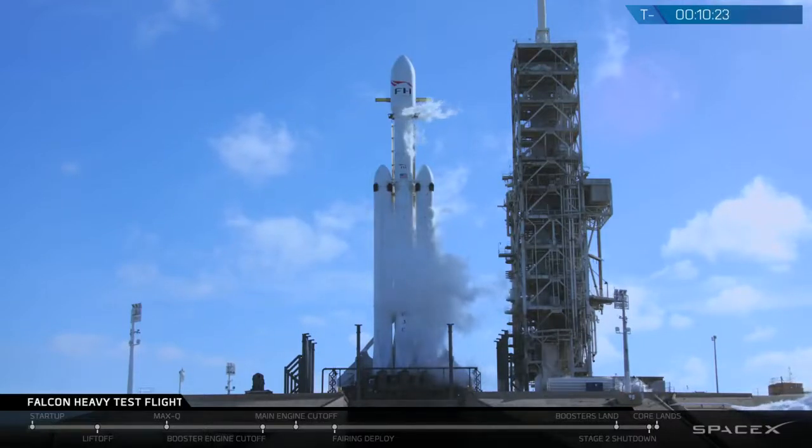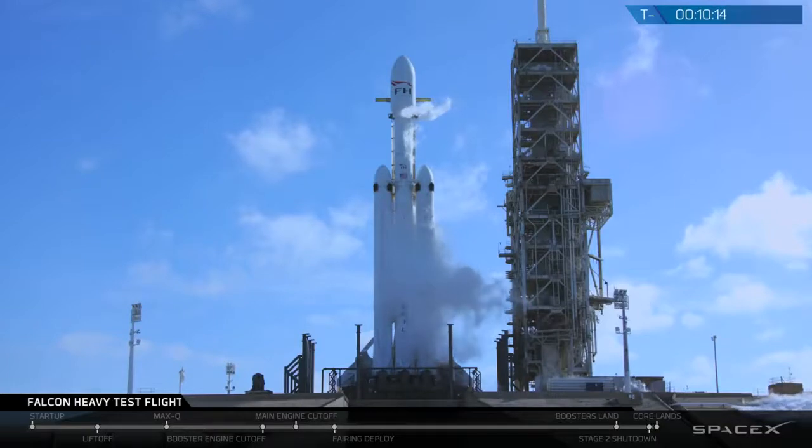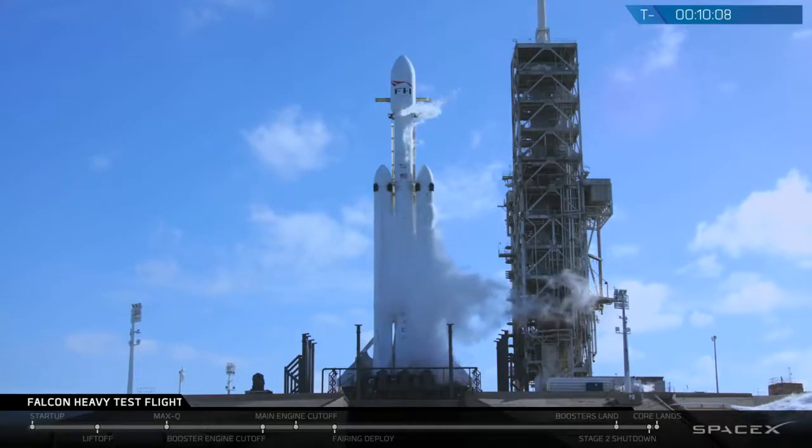core. Now we're continuing to watch the weather, making sure that the ground liftoff winds don't exceed the maximum, but they're looking good right now. We continue monitoring the upper altitude winds as reported by the balloons. But right now at T-minus 10 minutes and 10 seconds and counting, the Falcon Heavy test flight is go.